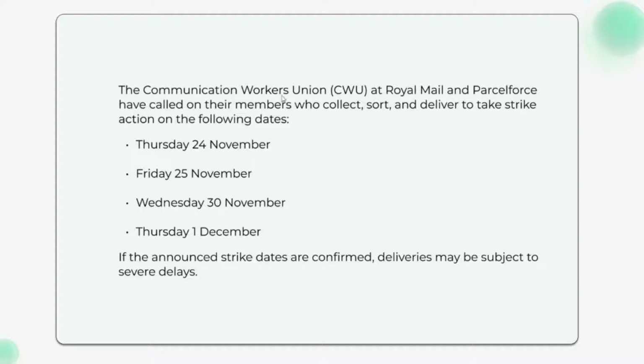The Communication Workers Union at Royal Mail and Parcelforce have called on their members who collect, sort, and deliver to take strike action on the following dates: Thursday, the 24th of November. Friday, the 25th of November. Wednesday, the 30th of November. Thursday, the 1st of December. If the announced strike dates are confirmed, deliveries may be subject to severe delays.